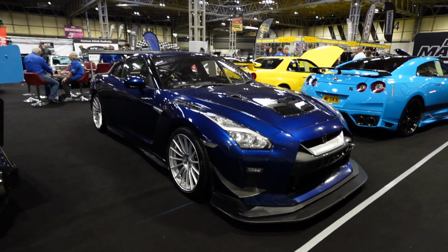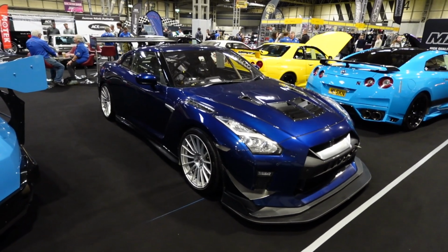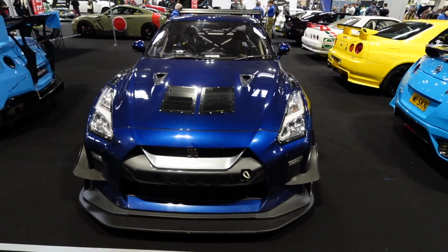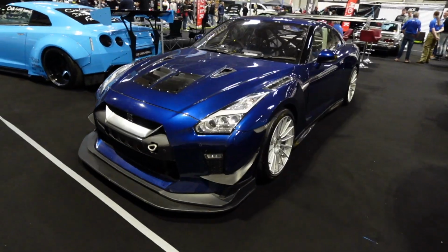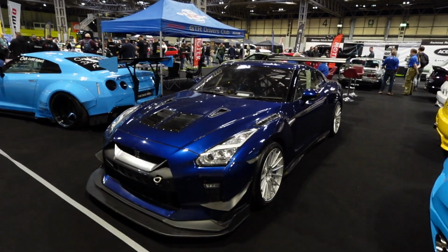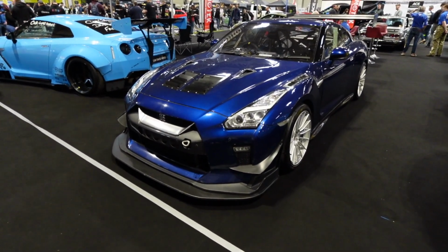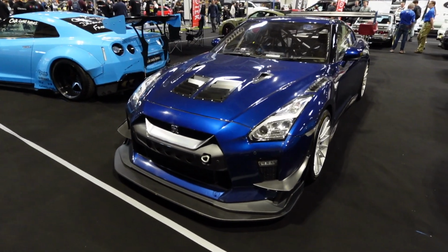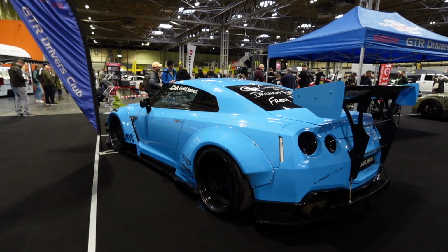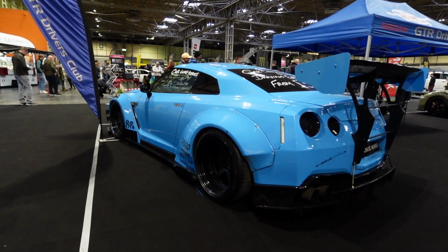And then we've got another R35 GTR. This thing looks like it's been built specifically for the track, completely stripped out. All the aero looks functional, everything that's been put on has been put there for a reason. Massive rear wing, massive canards and splitter at the front. That looks cool. And then we've got this really nice baby blue R35 with the Liberty Walk kit on it.